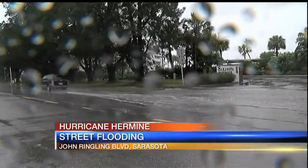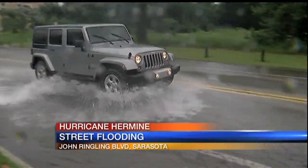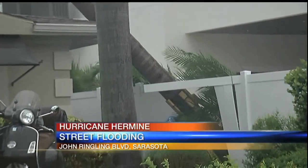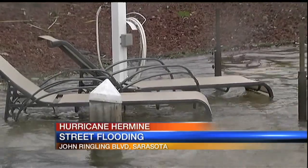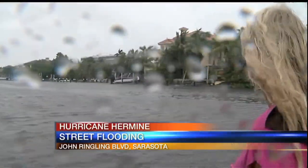And roads leading up to Lido Beach are underwater today. Cars are having a hard time traveling down John Ringling Boulevard all along St. Armand's Circle, heading towards Lido. Benjamin Franklin Drive is also flooded. A tree crashed into a home on that stretch of road, and waves are slamming against docks all along the canals, damaging boats there. People who live in that area are bracing for damage.